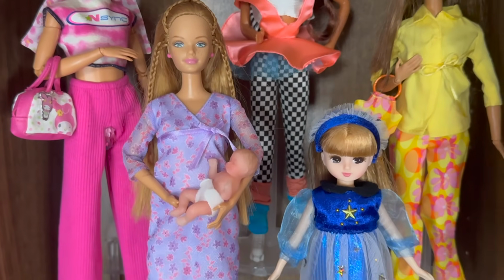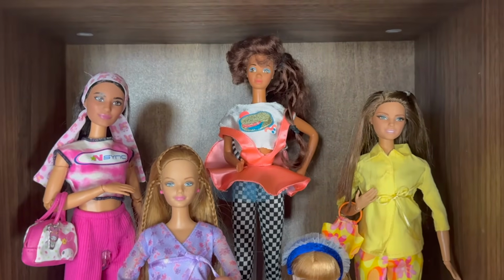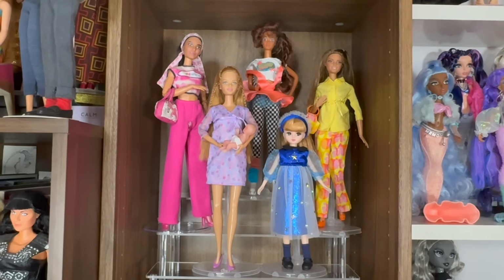And then I gave her shoes to somebody else, so I put her in roller skates because I feel like this vibe is totally roller rink vibes. I love her. She's really cute. And that's that shelf. There's still plenty of room for more dolls on there, so that's good for me.